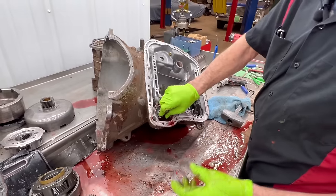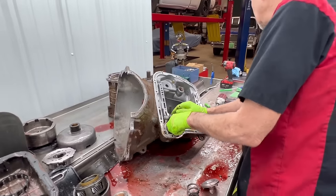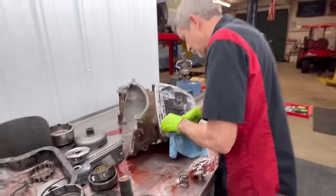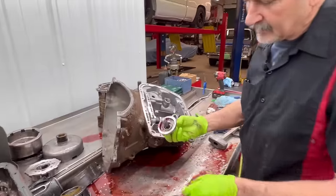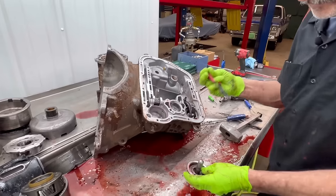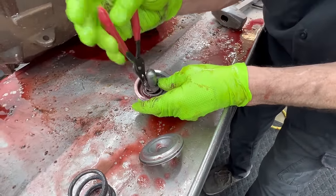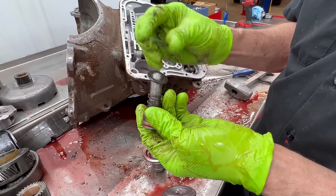This is a shift kit spring here. It is painted white in color, of course. There we go. Right here. And there's also down in here, you can take this out. There we go. Gonna have a spring, another little O-ring right here, the washer like that.